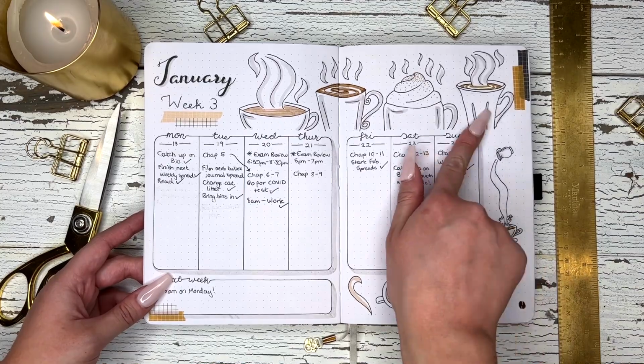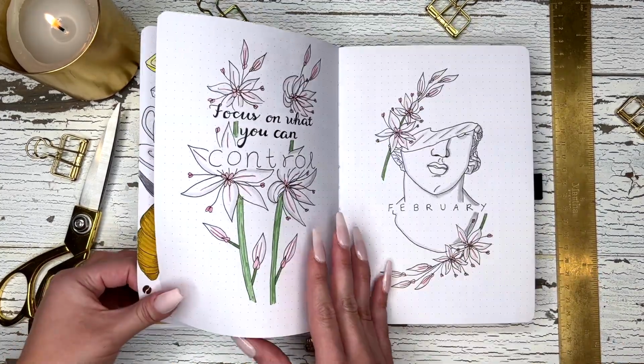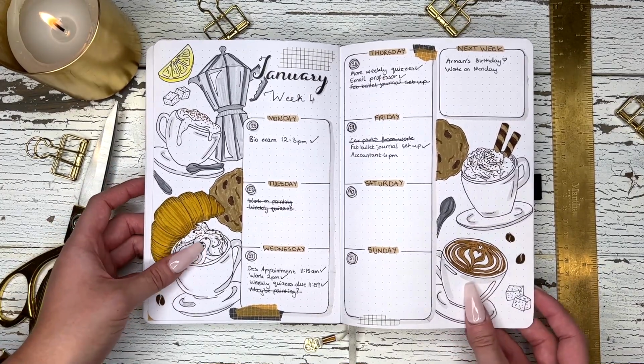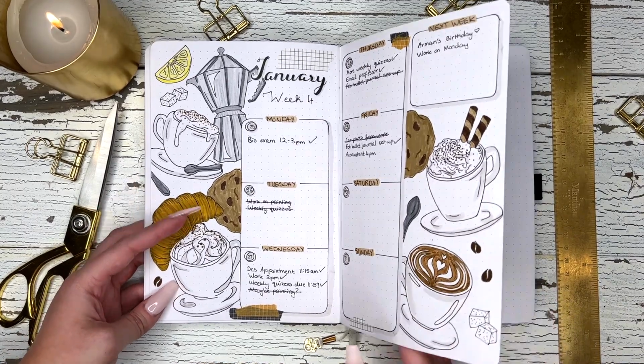I really liked how the coffees looked on this spread. I thought they were very cute. And I loved this one. I loved the croissant and all these drinks and the cookies. Those were really fun to draw.